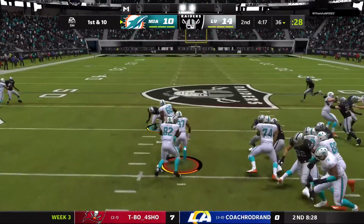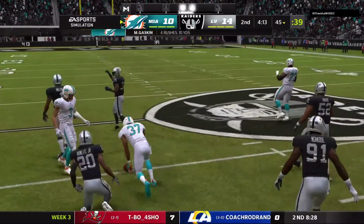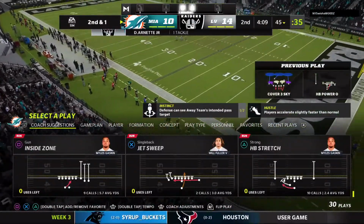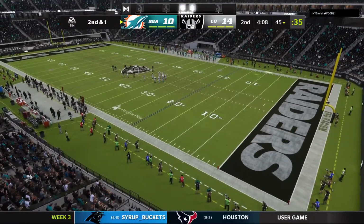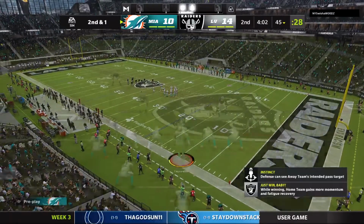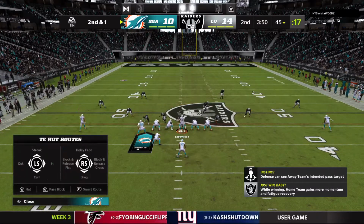This is Gaskin on the carry. And down he goes at the 45 after a pickup of 9. Good yardage there on 1st down. Exactly what you want. Get yourself set up to keep making 1st downs, keep the clock running. And if they're smart, you're starting to milk the clock. No hurry before you run your 2nd down play.